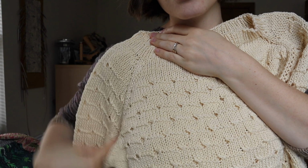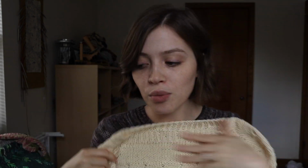But a compound raglan shapes it in the shape of an S. So you increase really quickly and then you increase slowly, and then you increase really quickly again. So quick, slow, quick. That's why they call it a compound raglan and an S shape. But mine increases quickly and then slowly, and it doesn't increase quickly again because I think this fits great anyway.